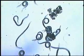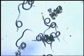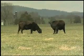The life cycle of the parasite is quite interesting. If we start out with the adults in the gastrointestinal tract, they mate and the females produce eggs, and the eggs pass out in the feces. In the fecal pat, those eggs actually turn into larvae. The larvae go out around the fecal pat, and they crawl up on the forage, and as the animals graze by, they pick up the parasites again.